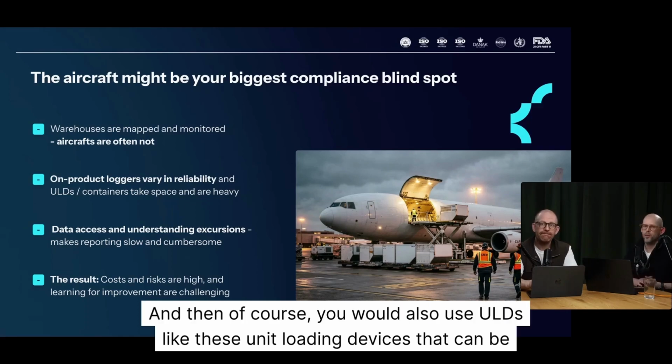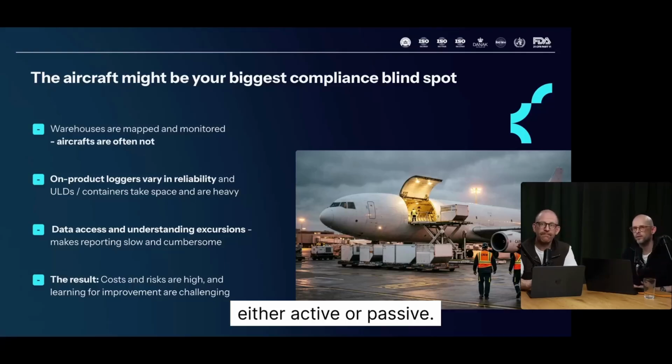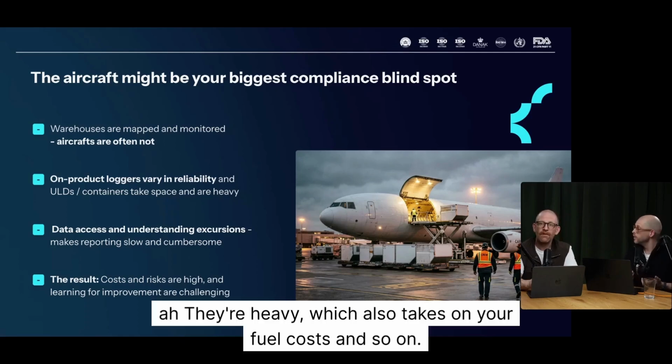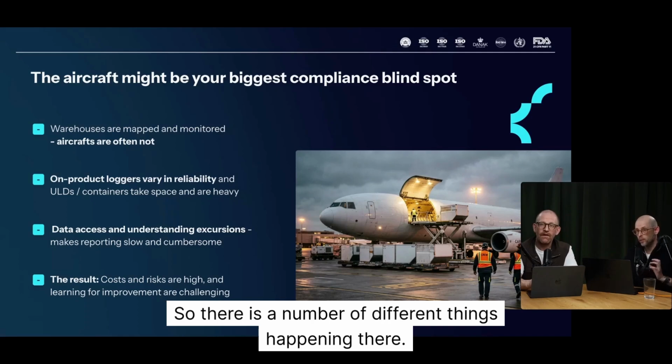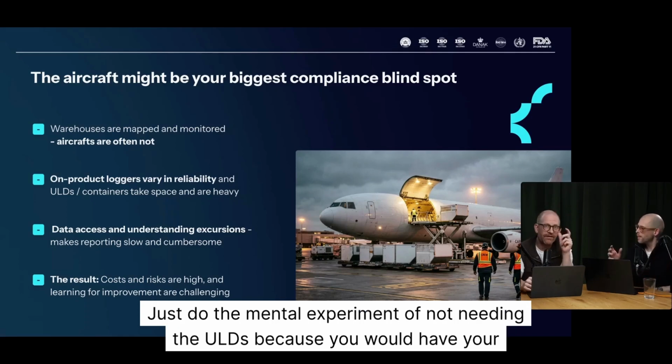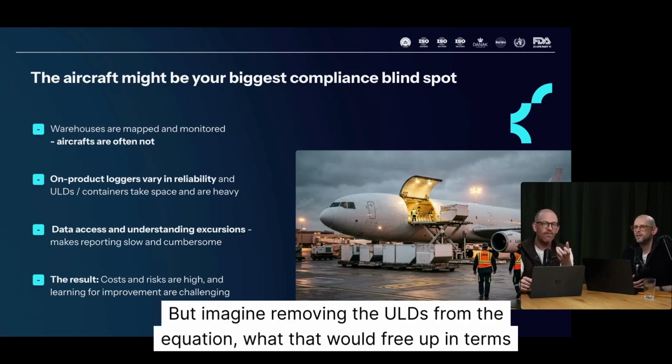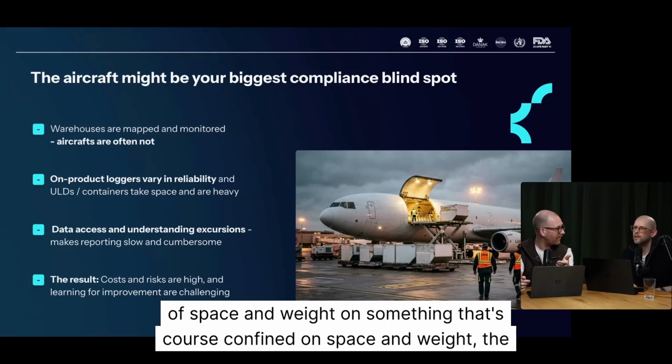Yeah. And then of course you would also use ULDs, unit loading devices, that can be either active or passive, and both take a lot of space, which you could use for transporting more products. They're heavy, which also adds to your fuel costs and so on. So there are a number of different things happening there. Just do the mental experiment of not needing the ULDs, because you would have your on-product loggers. Now I'm diving a little bit into solution on a problem slide, but just to put a little imagination into it: imagine removing the ULDs from the equation, what that would free up in terms of space and weight on something that's, of course, confined on space and weight, the aircraft.